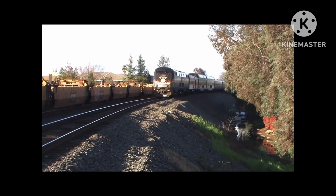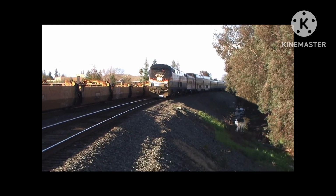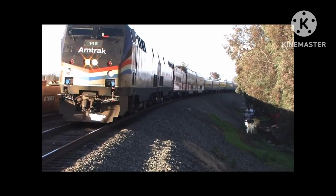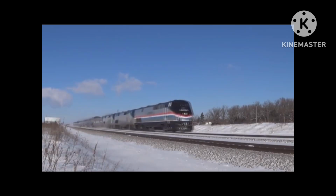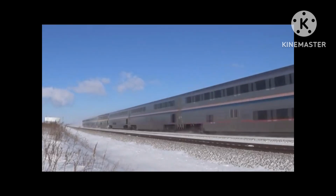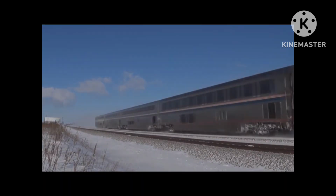Then 2 years later in 2018, 145 would pull Reno's fun train with 822 again. So it seems 145 is going to have a happy life on Amtrak, hauling not only regular passenger trains but also special trains, until January 2018.